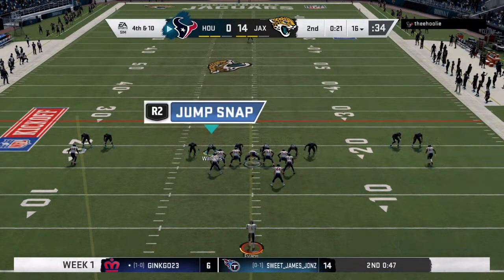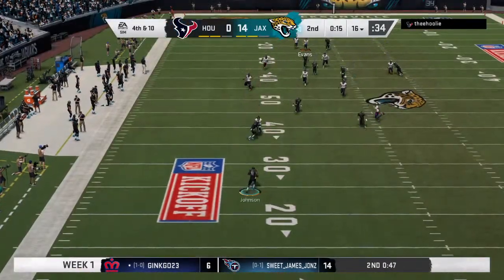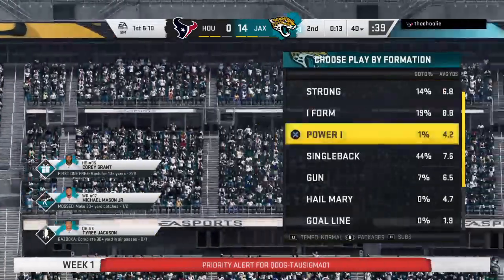And right now I know a lot of their fans are screaming for the OC to change things up, get away from what he's been calling. Sometimes you just need better execution of the plays that have been called. And he fields it cleanly. And he'll be out of bounds right at the 40.